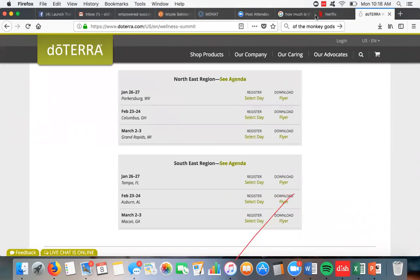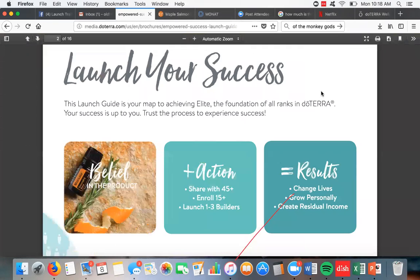All right, so now we are going to go to, sorry, I have this little bar right across my top when I'm trying to switch to different pages or different browsers. I can't find what I'm looking for.